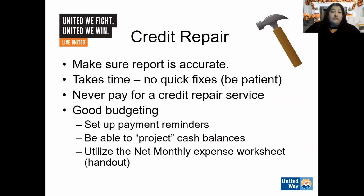But when it comes to credit repair, there are different apps that you can use, but not a lot of people are tech savvy. So we have printouts of some dispute letters that you can use and add your information to and send out to correct any errors. So rule of thumb, really, if something needs to be fixed, fix it. Don't leave it not being attended to. Next slide, please.